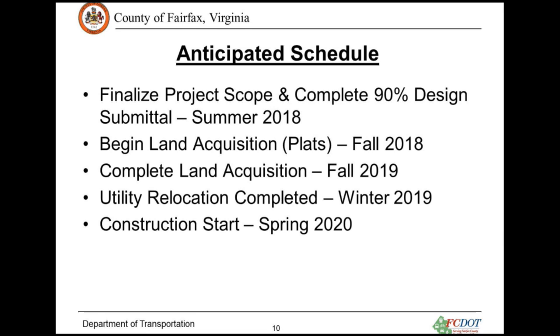Okay, I'm going over the schedule. We're planning to finish the plan by the end of this year. Probably in fall 2018, we are proceeding with the land acquisition. It will probably take 7 or 8 months to complete land acquisition. We also need to do some utility relocation, which is under review now, recognizing which utilities have to be relocated. Probably in winter 2019, we should have finished the relocation of the utilities. And construction will probably start in spring 2020.